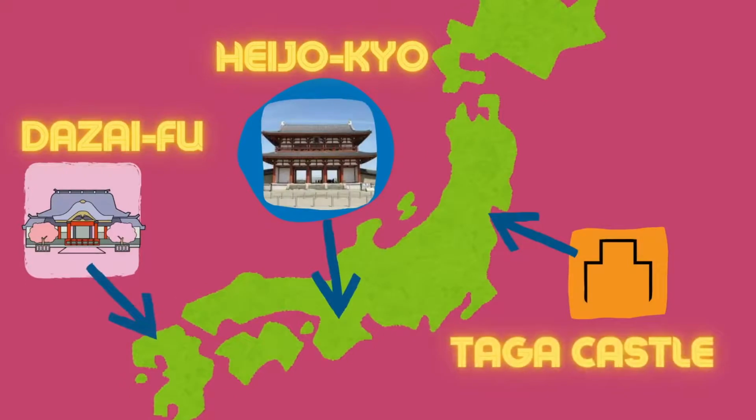Roads connecting the capital and the provinces were constructed, and stations with horses were also built. The imperial court built Taga Castle as a military base against emishi living in the Tohoku region. It also established the Zaifu in Kyushu as a diplomatic and military base.